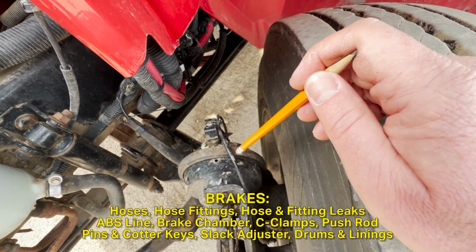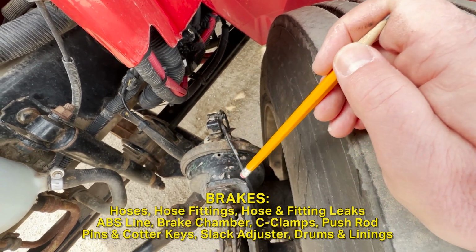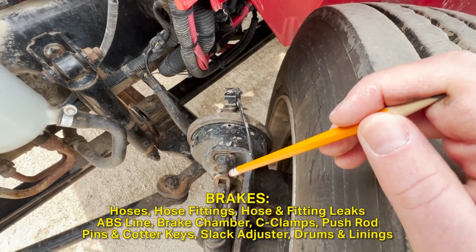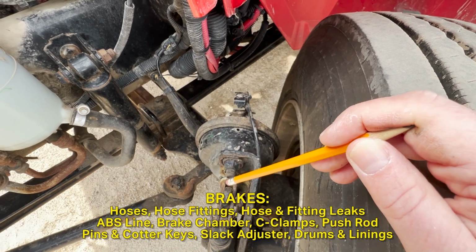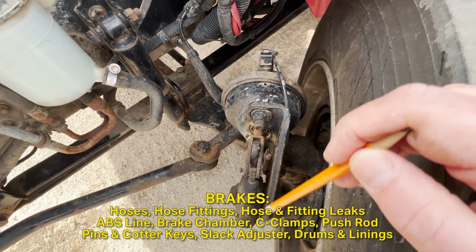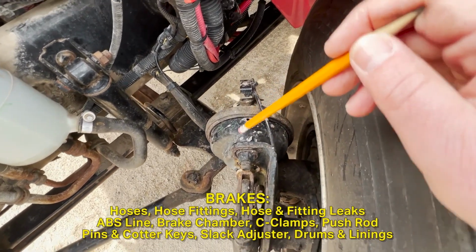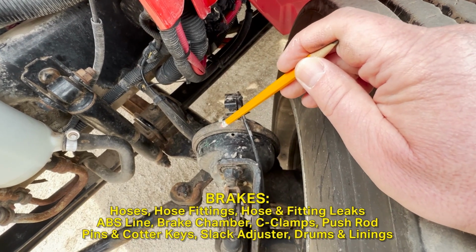So here we have the brake chamber, the front brake chamber. So we have the back and the front here, and also the C-clamp, and it's attached to this bracket right here. And then we have some mounting hardware here. We have the push rod that comes in here. We have these cotter keys, and we have the slack adjuster, and obviously the bracket right here. So starting with the brake chamber, we have the front and the back and the C-clamp. They'll mention that the C-clamp is tight.